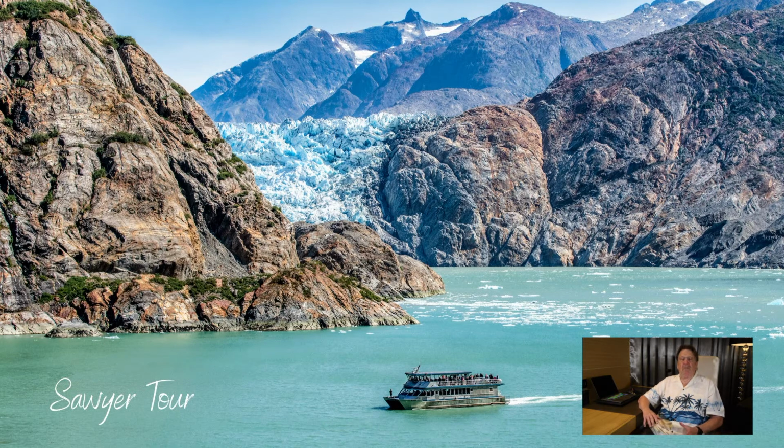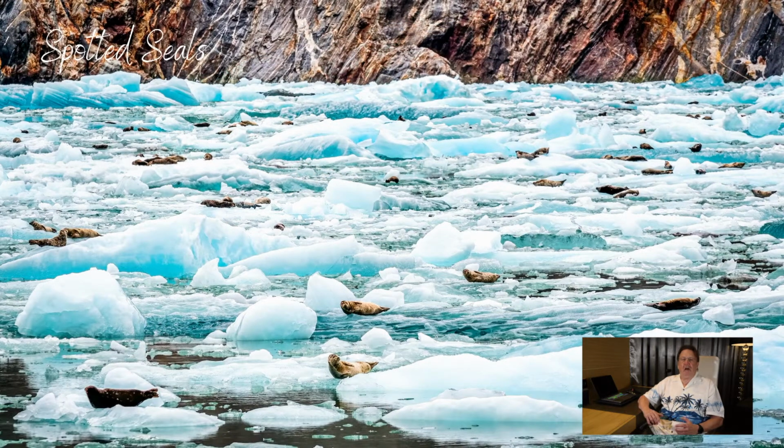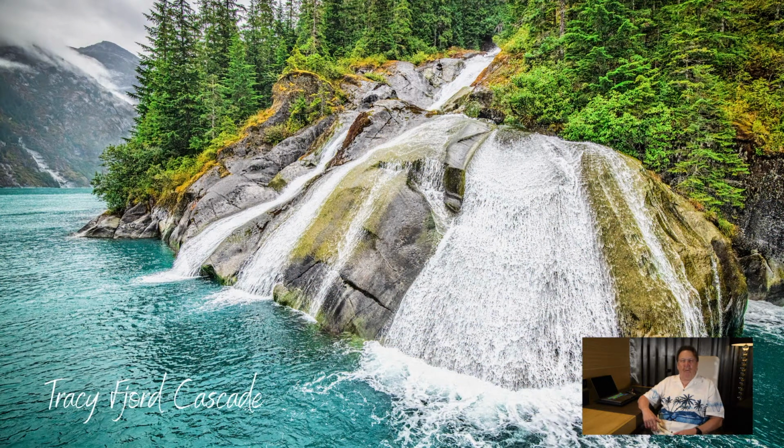But they bring an excursion boat up alongside the ship that holds 100 people. You load up and you take off for the glacier. You're going to see a lot of wildlife, usually seals, although we did see some mountain goats. Also, there's some cascades along the way, a few waterfalls, but it's really well worth doing and I can't press it any more urgently. If you have the chance to do this tour, absolutely do it. It's one of the best things I've ever done in Alaska.